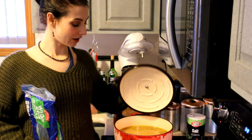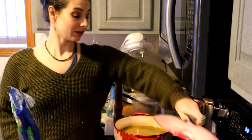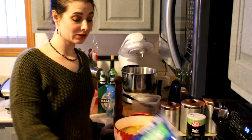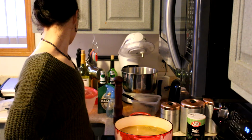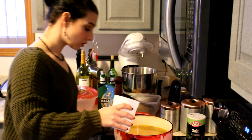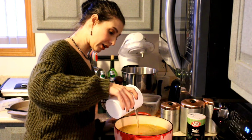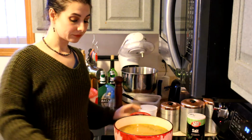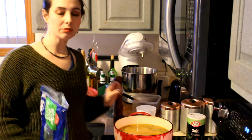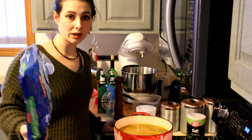All right, so I have had that soup simmering for a while. The broth has definitely reduced a little bit. I know that my broth that I make is very, very concentrated, so I am going to go ahead and add a little bit of water now. Just a little bit, just to get it to nearly back to that level that I had it earlier. Every broth is different, so you're going to want to go by taste. You're going to want it to be a little bit saltier than you think your soup should be, because the pasta that you're going to put in there is going to absorb a lot of that salt.